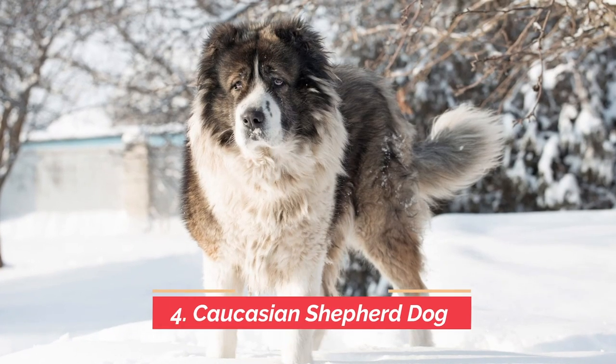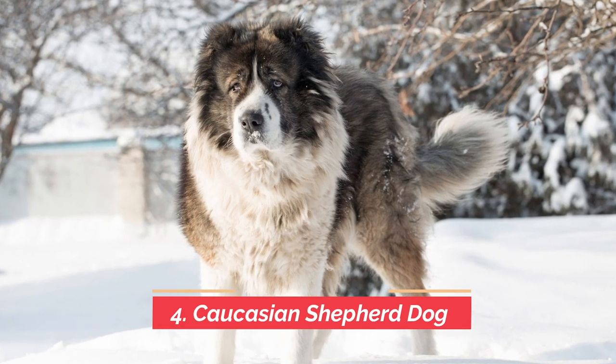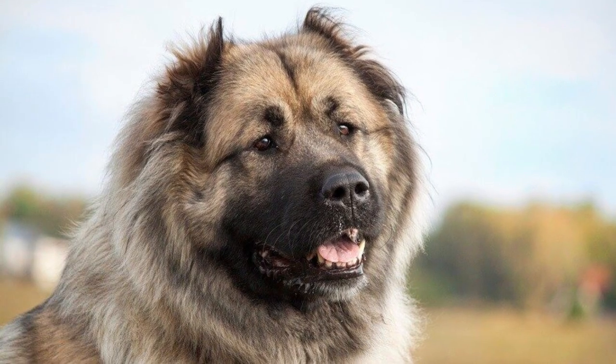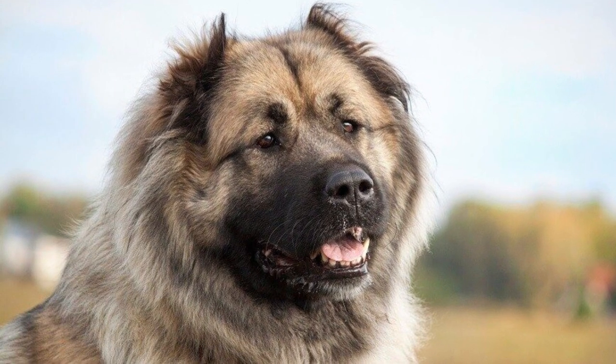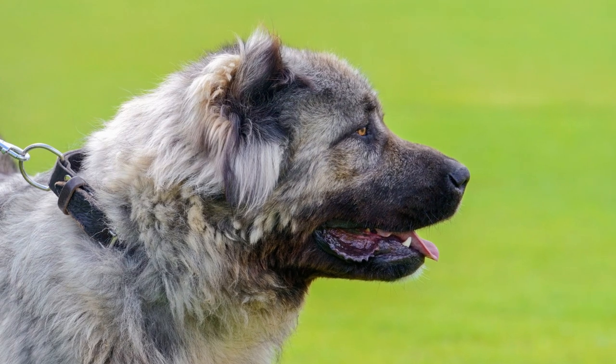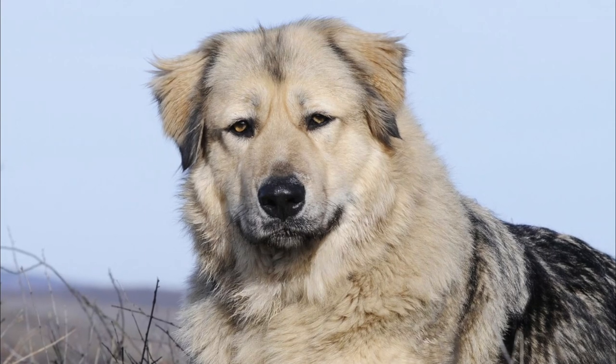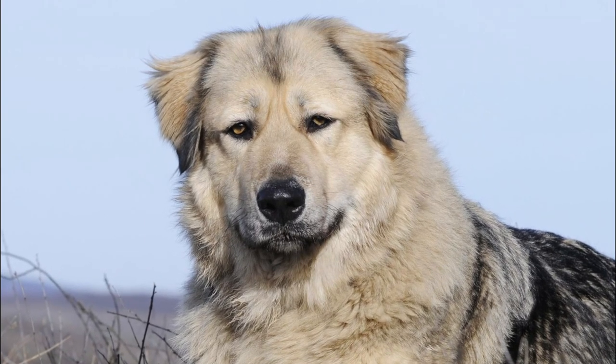The number 5 dog that looks like a bear is the Caucasian Shepherd Dog. Caucasian Shepherd Dogs not only look like bears, they're nearly the size of bears too. Standing almost 3 feet tall at the shoulder and weighing up to 175 pounds, these massive dogs are natural watchdogs.